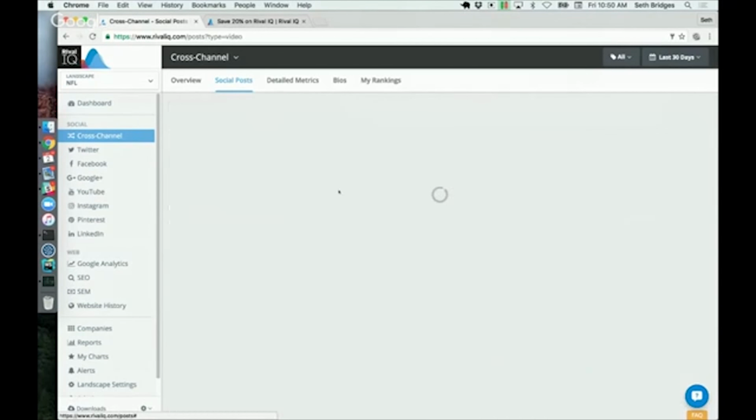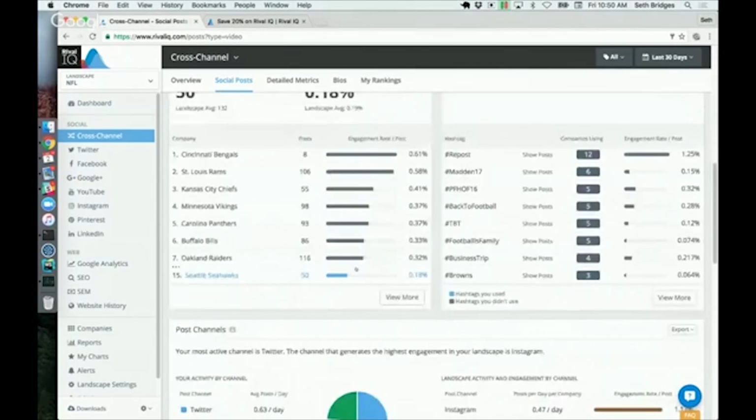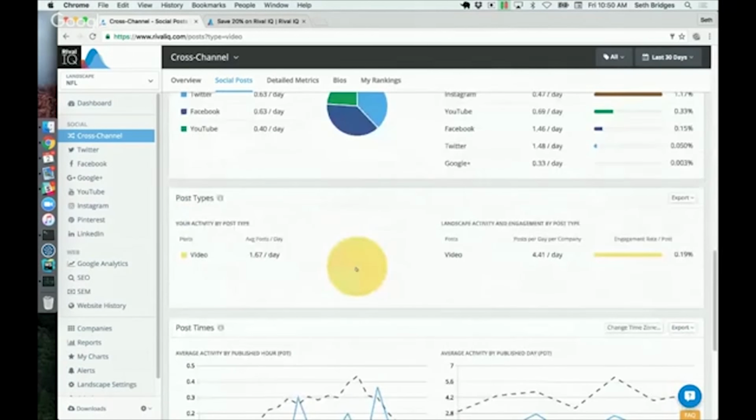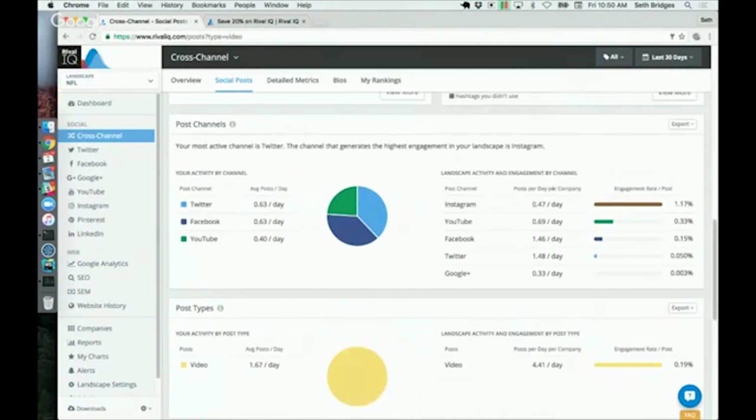And so the way I might go about that is I'm going to filter this entire analysis and say, you know what, I just want to look at videos. We're just going to look at videos and understand what channels these are going out on. And now I can come down and see that Twitter, Facebook, and YouTube will come over here on this side and see, oh, the average team here is doing 1.5 Facebook video posts a day.